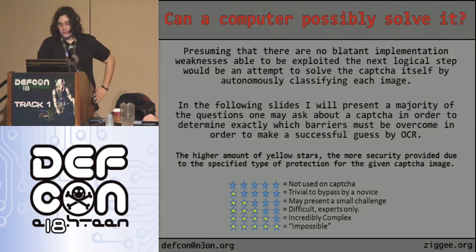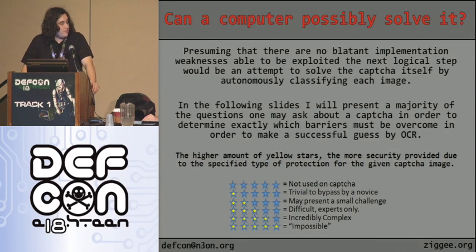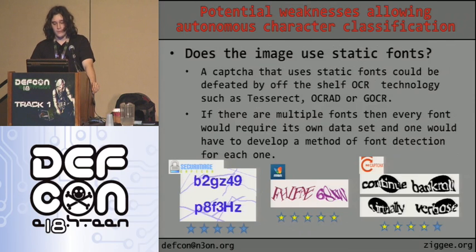Presuming that there are no blatant implementation weaknesses able to be exploited, the next logical step would be to attempt to solve the CAPTCHA itself by autonomously classifying each image. In the following slides, I will present a majority of the questions one may ask about a CAPTCHA in order to determine exactly which barriers must be overcome in order to make a successful guess by OCR. And then on the next slides, I'll have a couple of example CAPTCHA images talking about each, so you can kind of see what I'm talking about. And I have a little scale here: the higher the amount of yellow stars, the more security due to that specific type of protection.